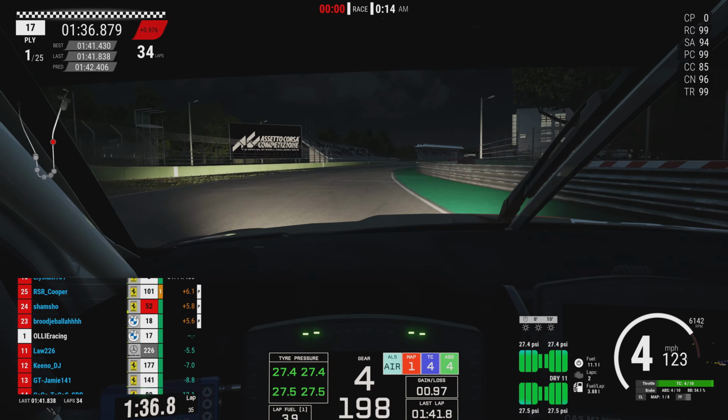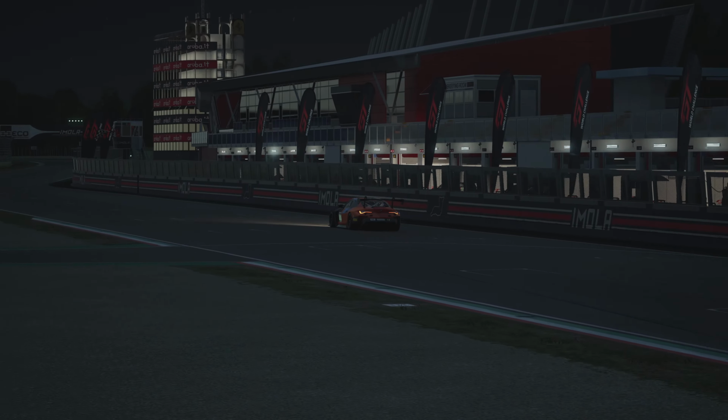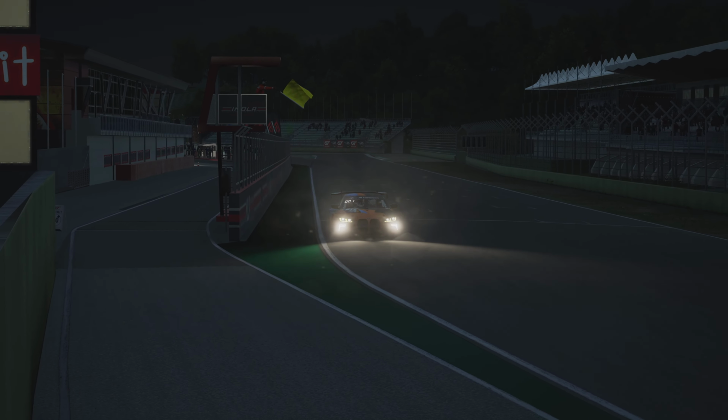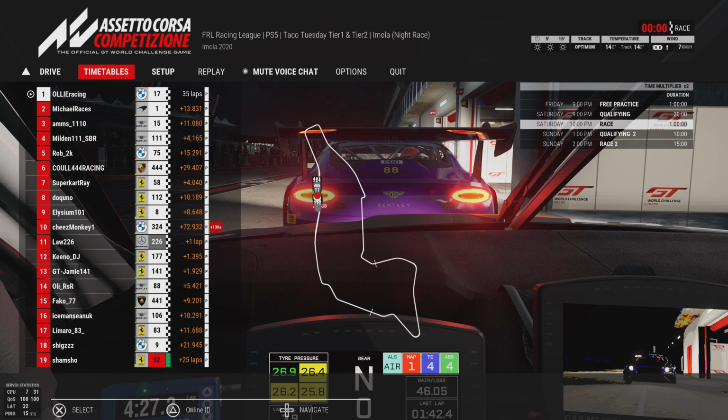Really pleased with how I drove in this one. I don't think I made any real mistakes, except maybe the pit box, as I tend to do quite frequently. But yeah, first place. Congratulations to Michael, who wins the championship, finishing in second place as well, and also Ams, who finished in third on the podium.